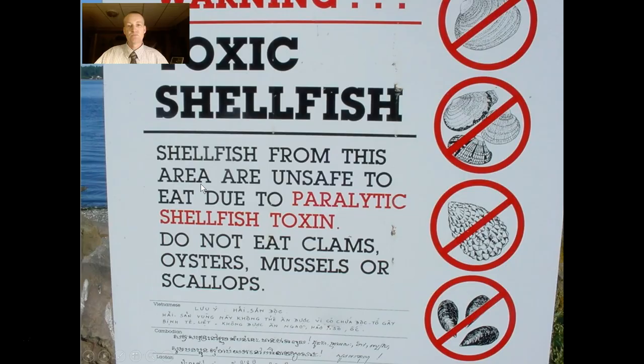Shellfish you have to be careful of. In some areas where you have heavy red tides or dinoflagellates that are blooming, they might create enough nerve toxin that will get into these shellfish. And if you eat the shellfish with these toxins, it can cause paralytic shellfish poisoning. So you can get paralysis.